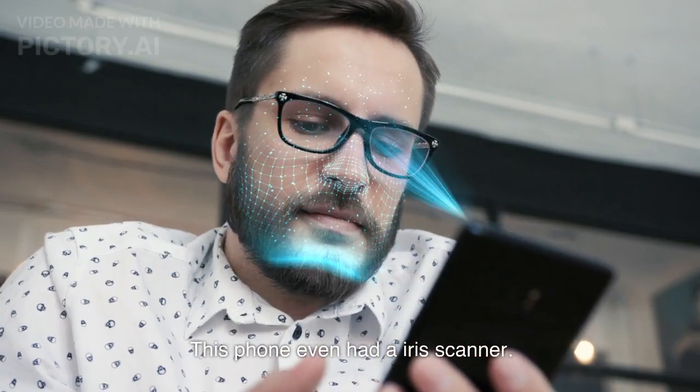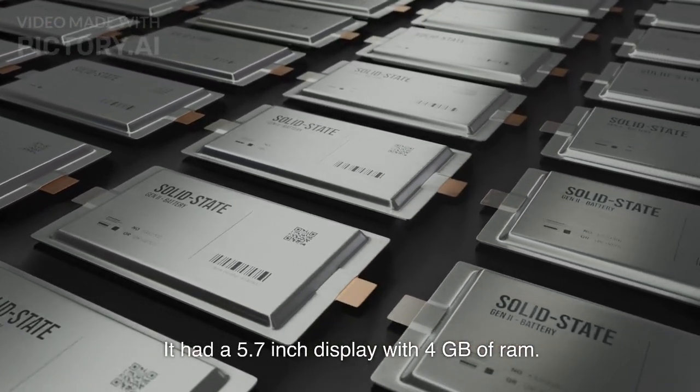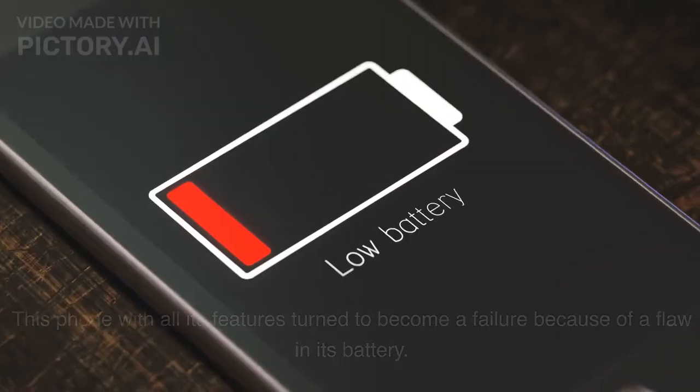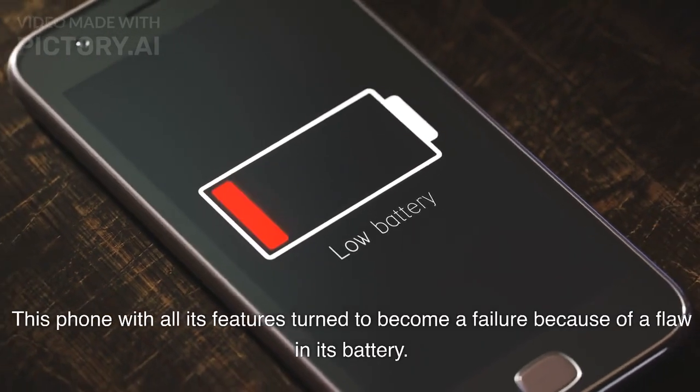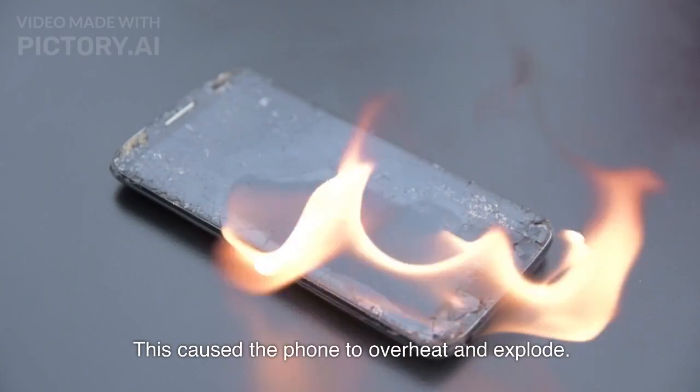This phone even had an iris scanner. It had a 5.7-inch display with 4 GB of RAM. The battery was 3500 mAh. This phone, with all its features, turned out to be a failure because of a flaw in its battery. This caused the phone to overheat and explode.